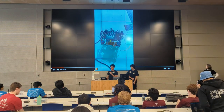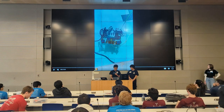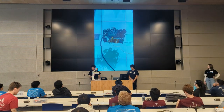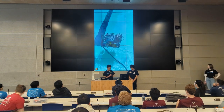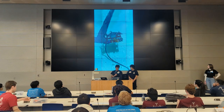Unfortunately there's no water here, so we can only really show videos of it. This was our first time tossing a robot into the pool. Basically, its only job was to move around. And you can see how it was getting used to the capabilities of it, what it feels like to move up and down in the pool.